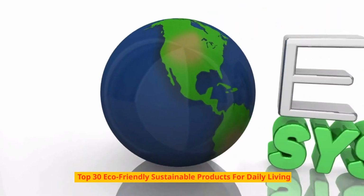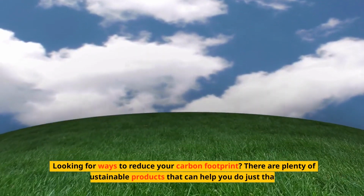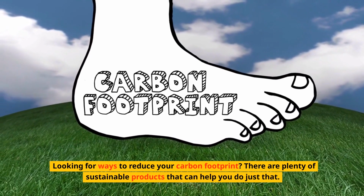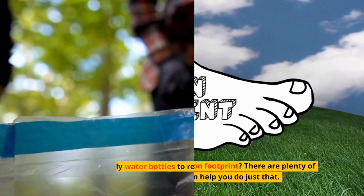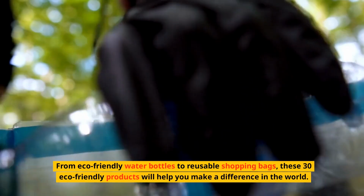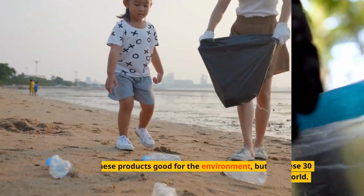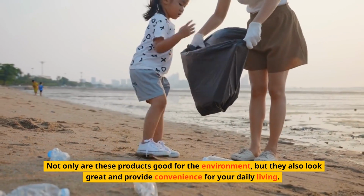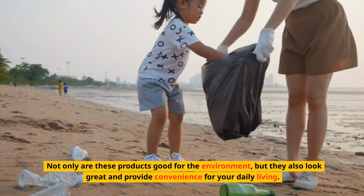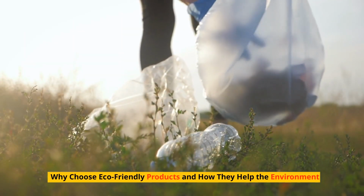Top 30 Eco-Friendly Sustainable Products for Daily Living. Looking for ways to reduce your carbon footprint? There are plenty of sustainable products that can help you do just that. From eco-friendly water bottles to reusable shopping bags, these 30 eco-friendly products will help you make a difference in the world. Not only are these products good for the environment, but they also look great and provide convenience for your daily living.